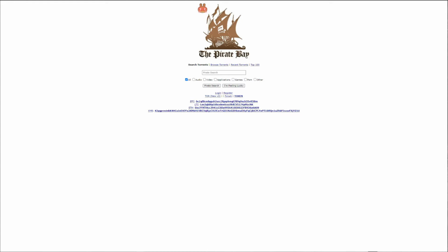Even though the real Pirate Bay doesn't exist anymore, there are many proxies that will give you access to the website, but unfortunately, not all of them will let you use the Pirate Bay safely. And now the question is why this website isn't safe and how to use the Pirate Bay safely and securely.